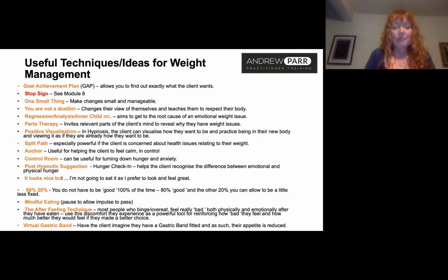Split path, as we mentioned earlier, really powerful. I've used this quite a lot with weight loss clients, and because there is that sort of health threat for some people, if that's a threat for them, remember, somebody might not really believe that there is a possibility of them having a heart problem or something like that related to weight. But if that's one of their fears, if they've perhaps had a mother who had diabetes and died of a heart attack or something like that, that is a real fear possibly for them. So that's something that you could use as part of that split path, to really get that aversion side of where they're going. So it can be very, very powerful.